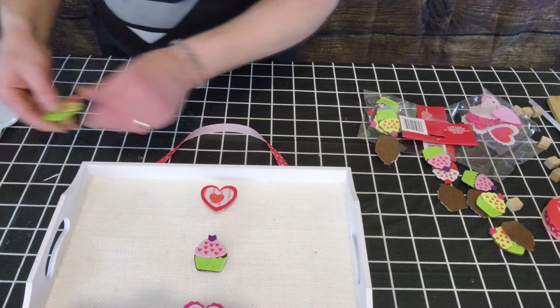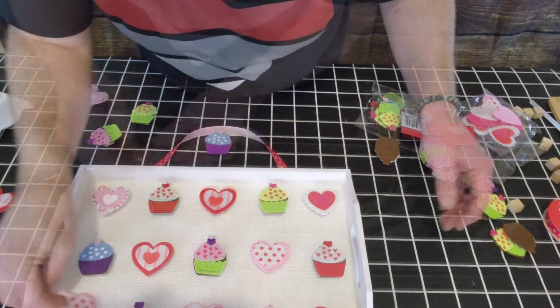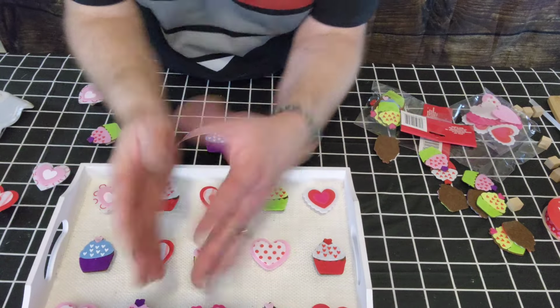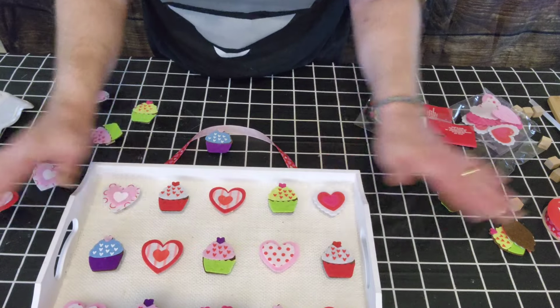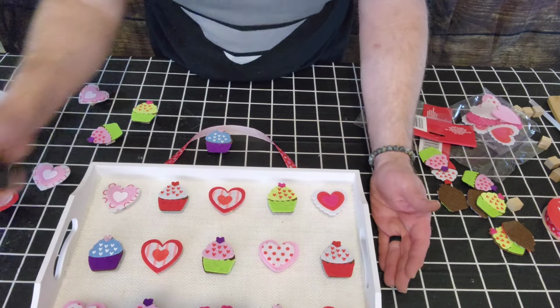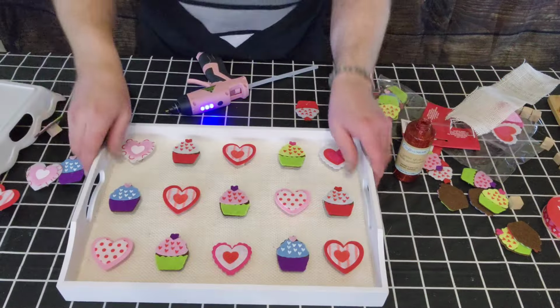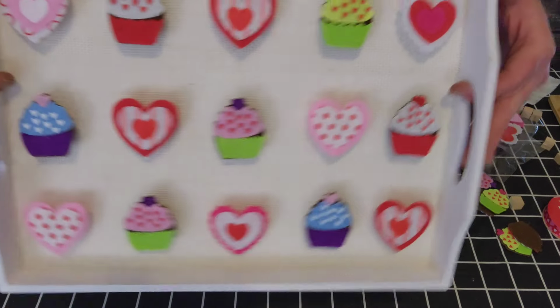So what we're going to do is we're going to alternate our cupcakes with our hearts. That one right there. Oh gosh, if you're OCD at all, just be forewarned. This could take forever, but I think this looks good. All right, so now they're all in place. Time to hot glue them on. Ta-da! Again! Looks cool. I like the way it looks.